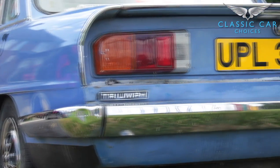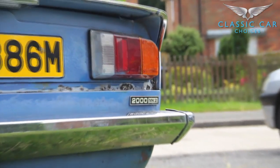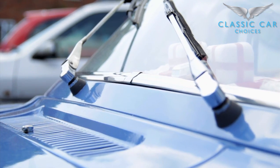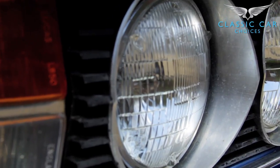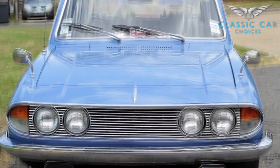This is the Mk2 Triumph 2000, and even though there were only two marks, there were several engine sizes to choose from, plus the saloon or the estate. And as I said earlier, the front of this car looks very similar to that of the Triumph Stag, and it's no surprise. Car stylist Giovanni Michelotti designed both.